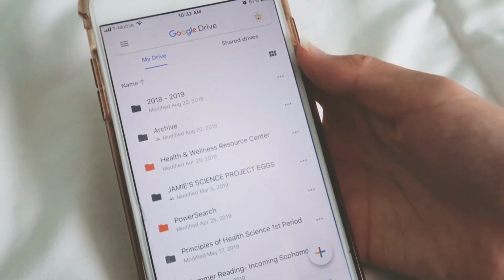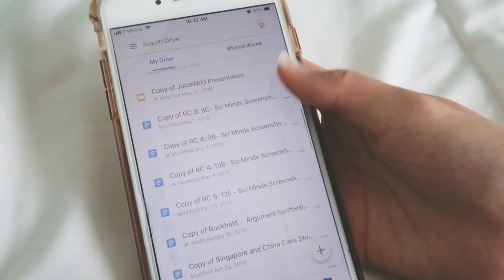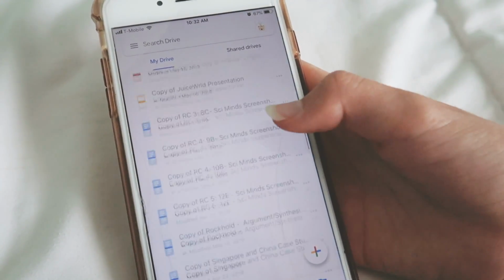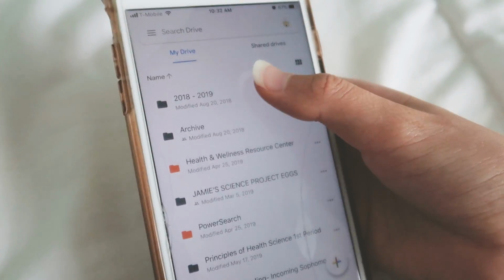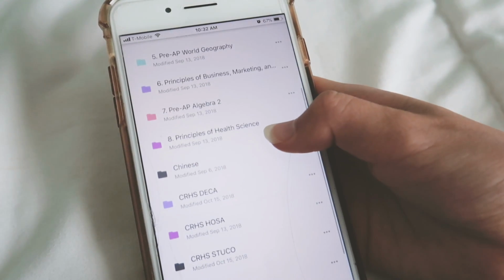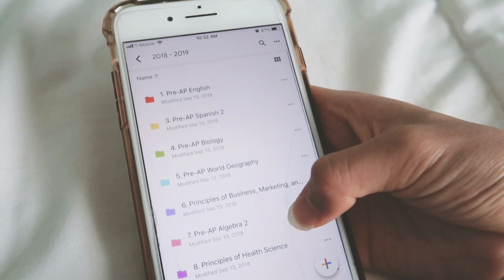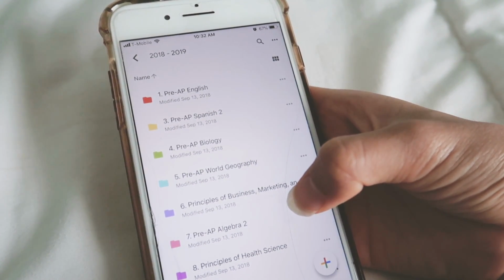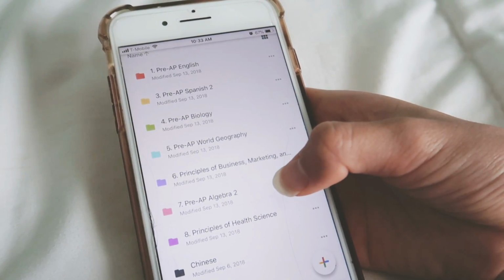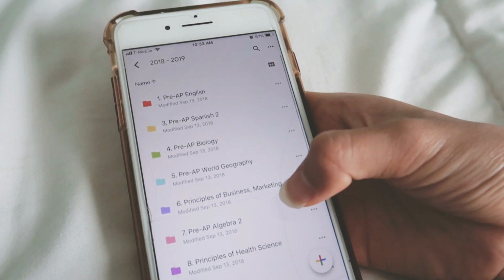The Google Drive app is pretty self-explanatory, but I had to put it in here because it is probably one of my most used school apps on my phone. So I use this to create any document that I need for school, and then I organize them by class period, as you can see. I love how it is linked to Google Docs and Google Slides and Google Sheets and also Google Classroom, so it's just great to have everything in one place.